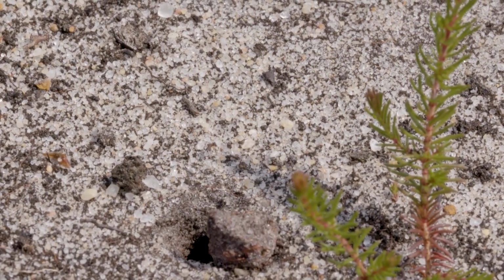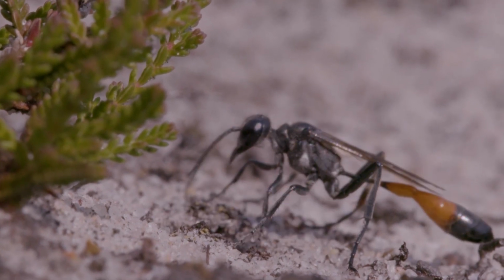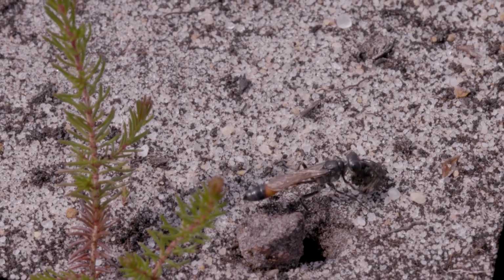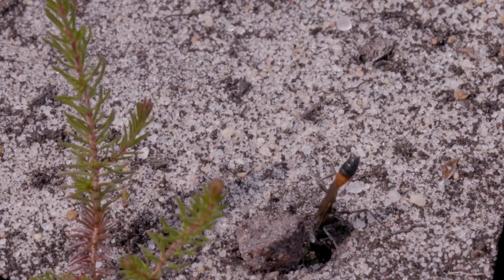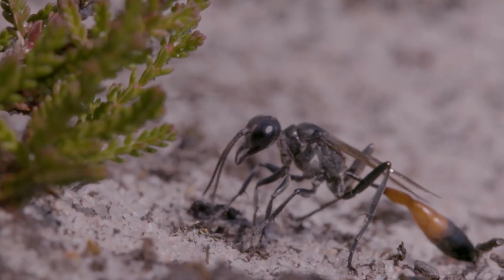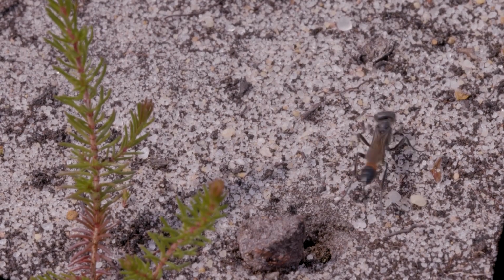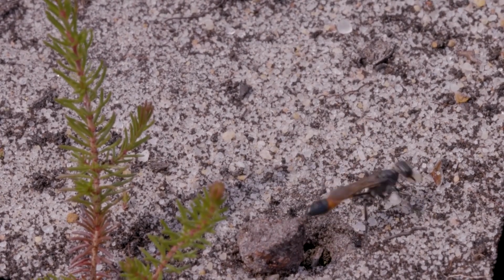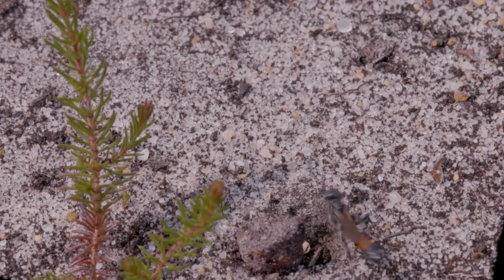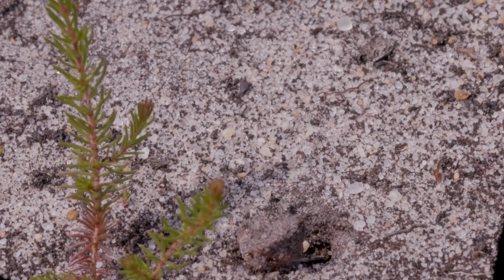The wasp paralyzes it, lays a single egg on its body, and buries it alive. Entombed beneath the ground, a few caterpillars can be buried in each cell. The new wasp larva will devour them one by one and emerge as an adult next spring.